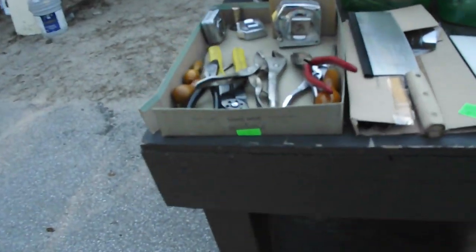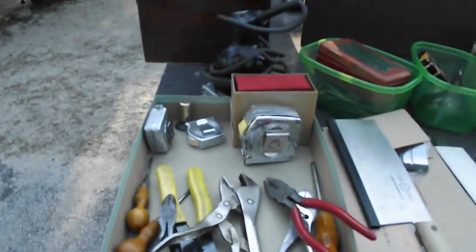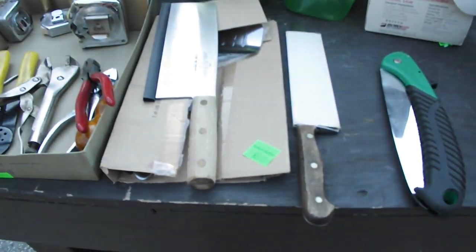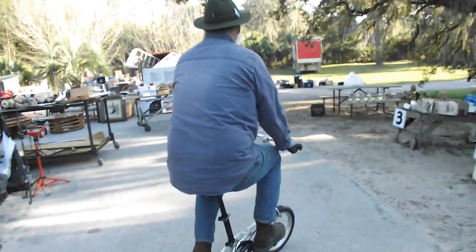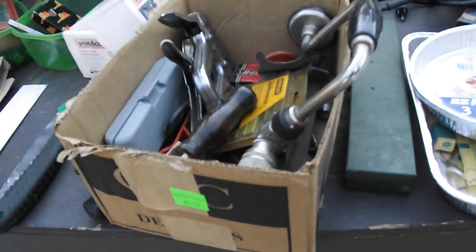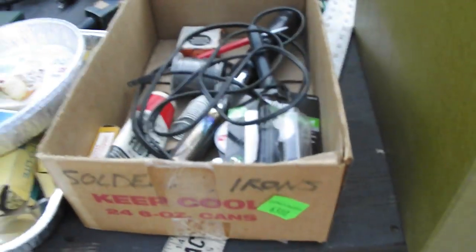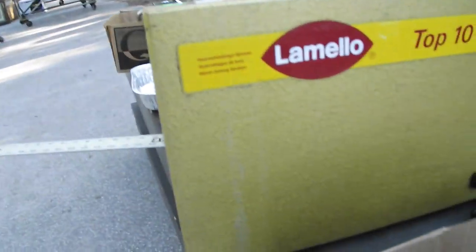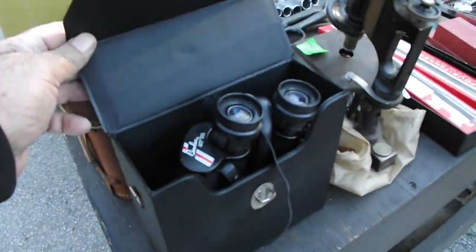Then over here for tool people, we got a table full of tools. Got a nice Rockwell sander. That's a good sander there. Some nice knives. And the annoying bike rider just went by again. Got another box of tools. Got some solder, nice straight edge right there. Yep, the singing bike rider just went by again. Lamello, that's I believe a biscuit joiner set. Set of binoculars. Actually got two sets of binoculars.